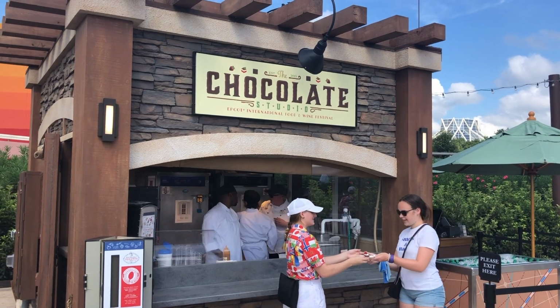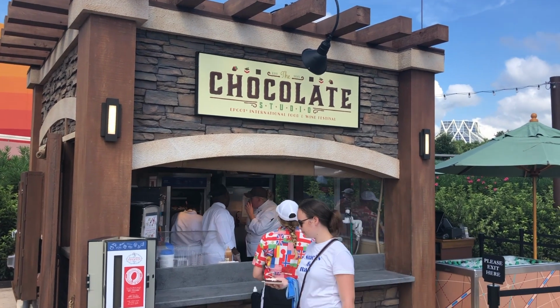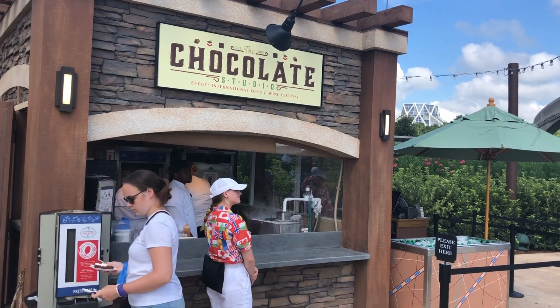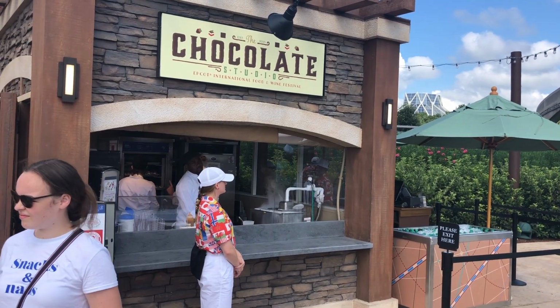Here's a look at the Chocolate Studio booth. So that's located right around the corner from Figment, Journey into Imagination, right along the pathway.